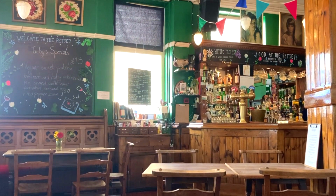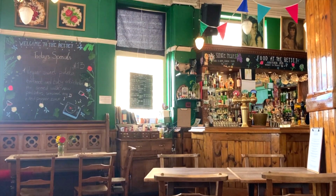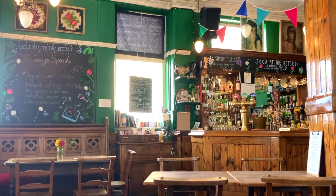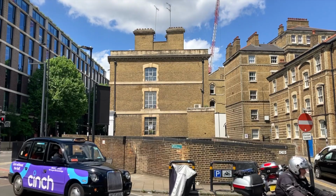With its quirky interior, the Betsey Trotwood really is a lovely pub, and despite its relatively small size, it's now a popular venue for comedy and live music. And naturally, being located above the underground, you'll frequently feel and hear the rumble of the trains below.